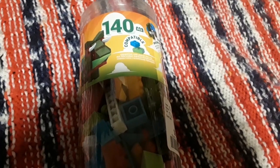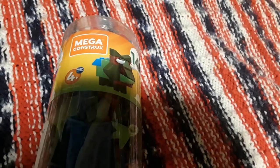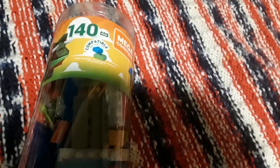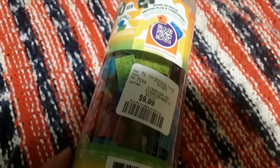Also, at the winter store, Nate picked up this fun item. So this is a 140-piece little mega construct set. And it's for ages 4 and up. And it is compatible with other Legos. And this is made by Mattel. And this was $10 for the 140 pieces.